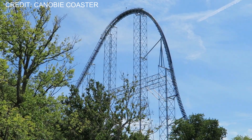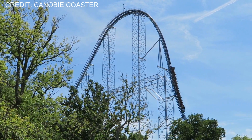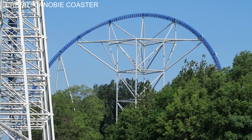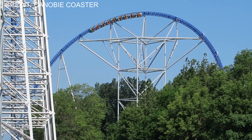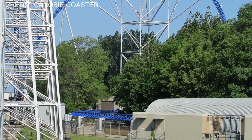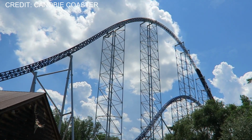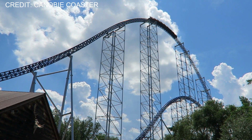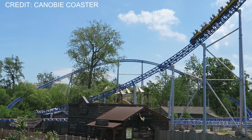This is the oldest Giga in North America, opening back in the year of 2000. It's one of the most iconic roller coasters ever built, and is known for really ramping up the coaster wars. The ride is manufactured by Intamin, and has a height of 310 feet and a max speed of 93 miles per hour. With a track length of 6,595 feet, this ride is a very satisfying experience.